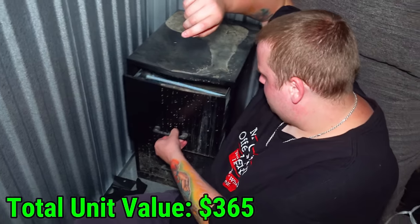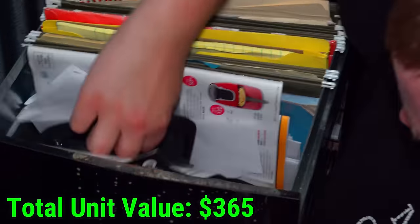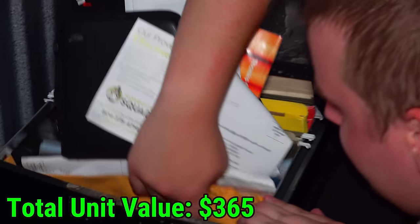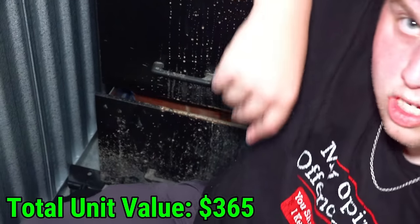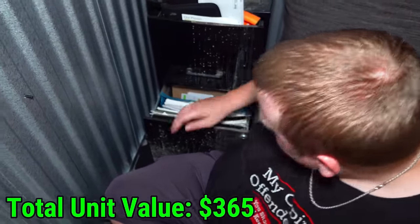Let's open it. Well, actually files, unfortunately, on the top. Let's see in a CD thing. But yeah, on top, it looks like it's actually paperwork, unfortunately. And on the bottom, these are disgusting. I'm gonna have to burn my hands off when I'm done with this. This is, unfortunately, more files.